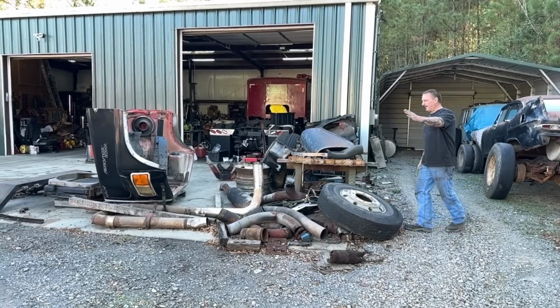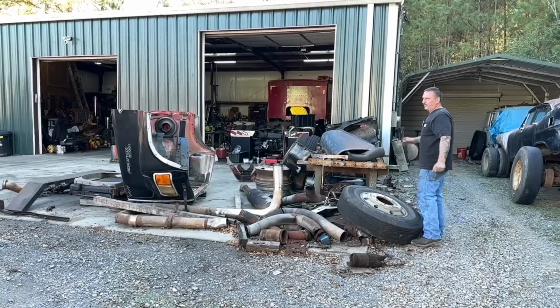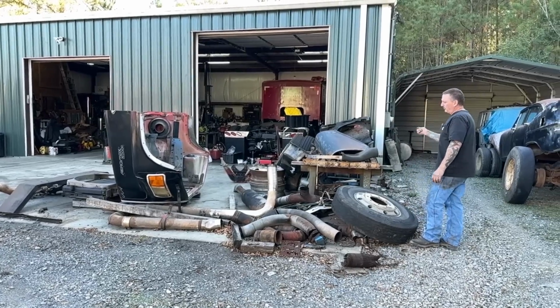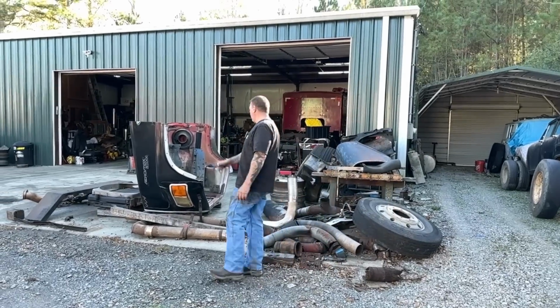Then we're going to get Black Betty backed up in here so that it can be on the concrete. We get that suspension pulled down so we can get that sandblasted, primed and painted, and get some new suspension on there.